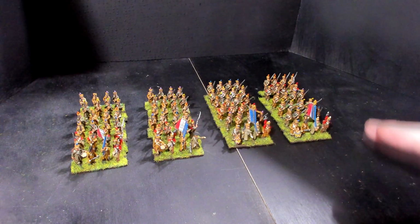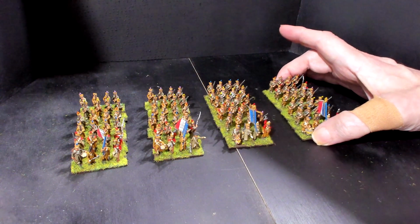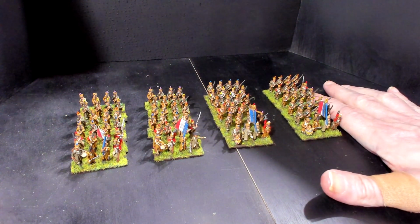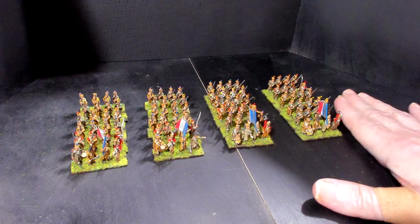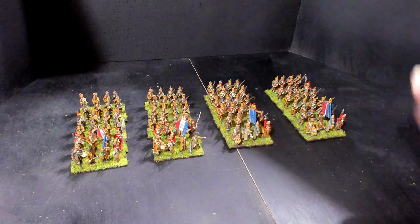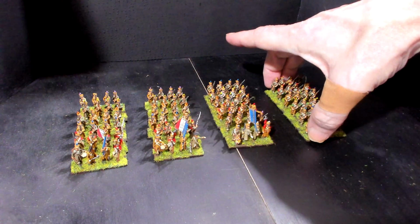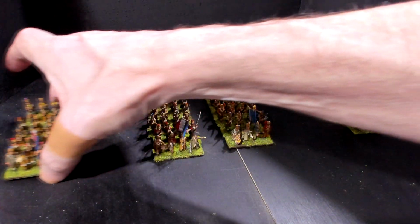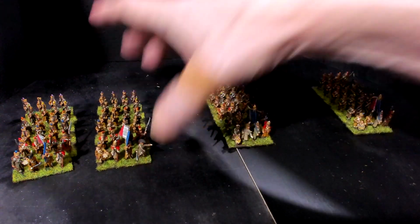Now I went ahead and put them in a formation that I plan to identify as march column. This is going to be on the march, or whatever they call it, column of march. But I'm just going to call it march column. Let me slide this off to the side, and slide that off to the side, not too far, there we go. Slide that one.